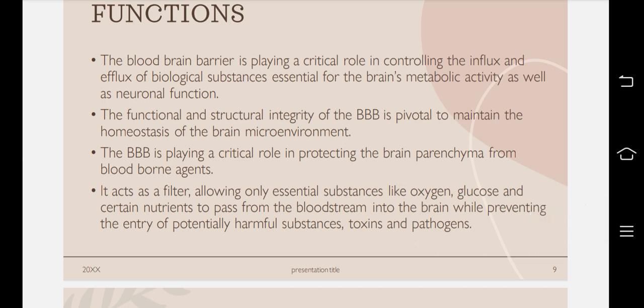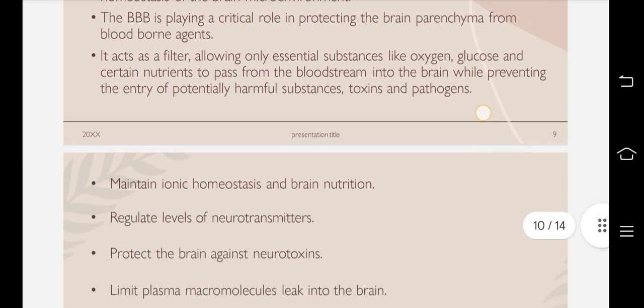Then functions. The blood-brain barrier plays a critical role in controlling the influx and efflux of biological substances essential for the brain's metabolic activity as well as neuronal function. The functional and structural integrity of the blood-brain barrier is pivotal to maintain the homeostasis of the brain microenvironment. The blood-brain barrier plays a critical role in protecting the brain's parenchyma from blood-borne agents. It acts as a filter, allowing only essential substances like oxygen, glucose, and certain nutrients to pass from the bloodstream into the brain while preventing the entry of potentially harmful substances, toxins, and pathogens.